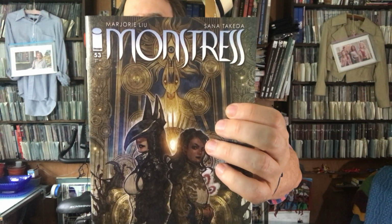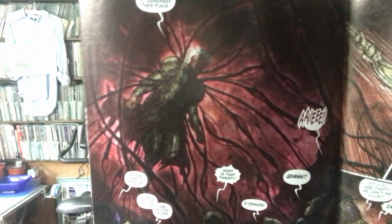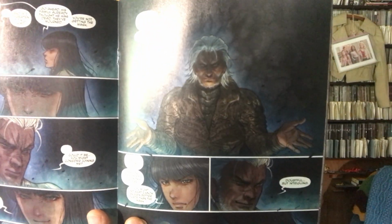Then we've got Monstrous, issue number 53. Monstrous is always good, 53 issues in. High fantasy. I think that's our lead character's father, who's kind of a wild card, and he took over one of the armies and has taken over a lot of the fights that's going on. So there he is. We'll see if the wolf can deal with her father.